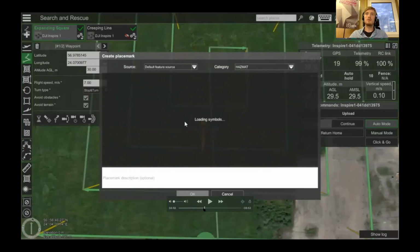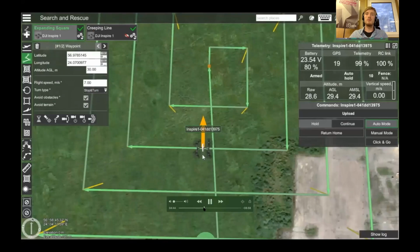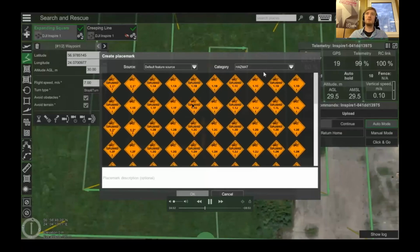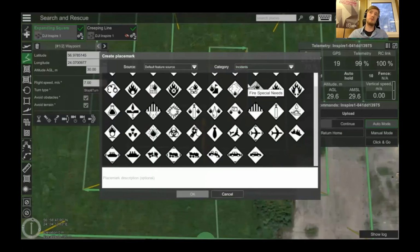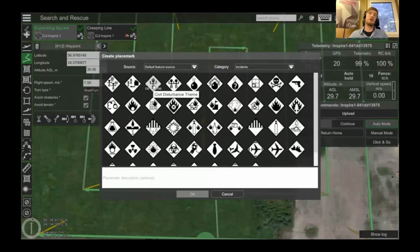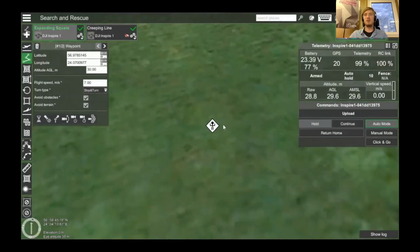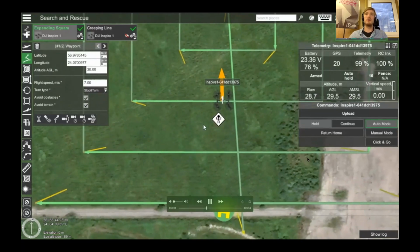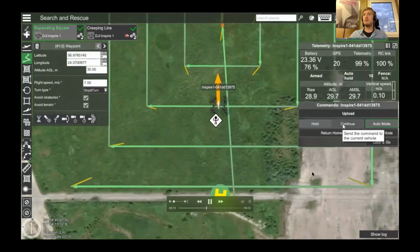So basically as shown here, you can right click and then select place mark. You have various symbols loaded. And of course, in the case of a missing person, you might not always want to use a place mark, but if you use this for other purposes, where you need to fly over a certain area and maybe you find some dangerous elements there, you can still put these place marks just to indicate to yourself where a certain object is.